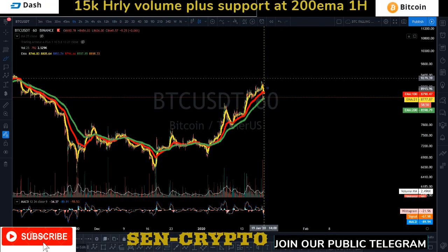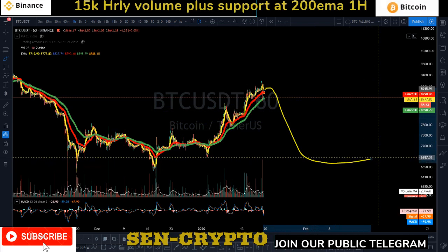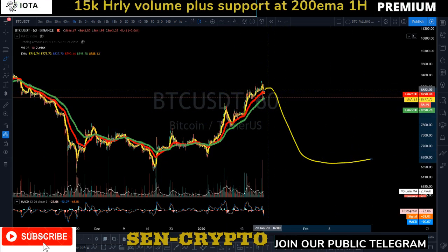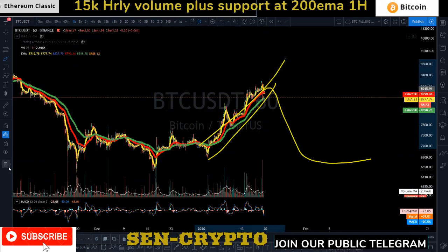For instance, right now I'm looking for a drop from this area. If we get it, market could drop all the way down to like mid 7,500. You don't have to do anything. You could be holding your position for like 2 weeks and looking green, just like what the bulls did in this area. Keep this position for 2 weeks, right?